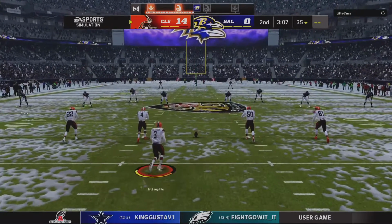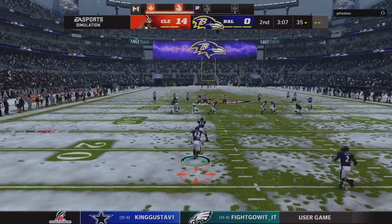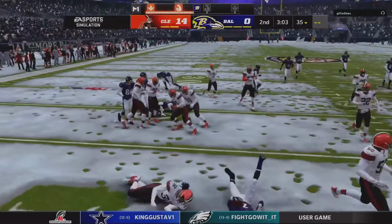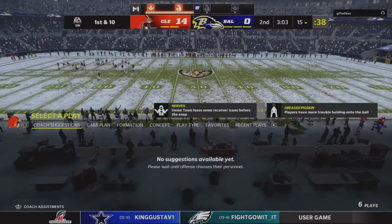Following the touchdown, here's McLaughlin to kick off. Raymond now on the return. And they'll be backed up to start this drive as he's taken down right around the 15.